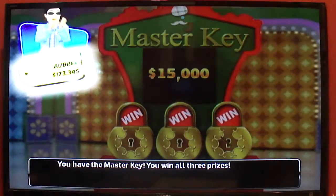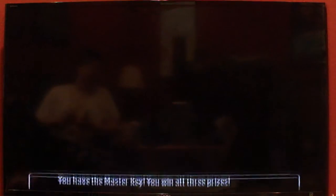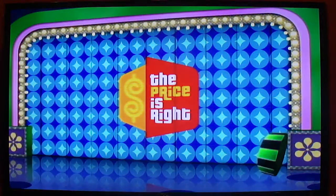$16,686. Set a new high score. Congratulations. Not bad. $185,027 as we go to another showcase showdown.